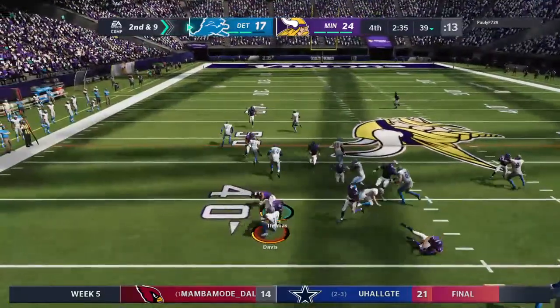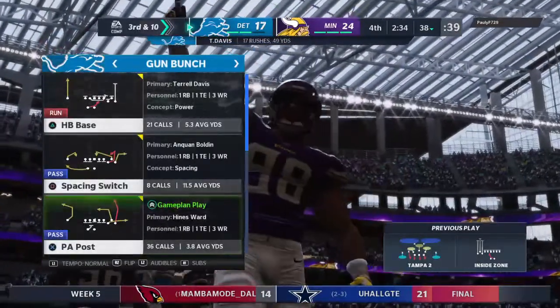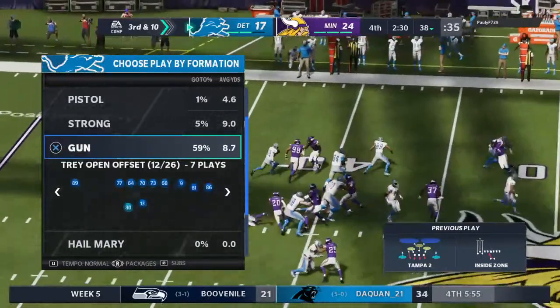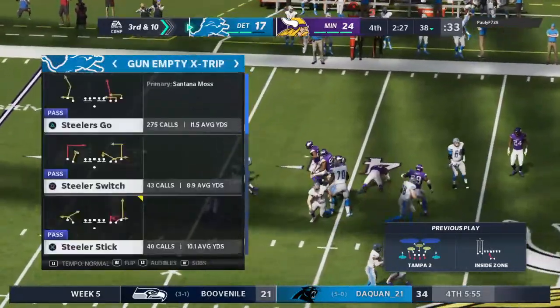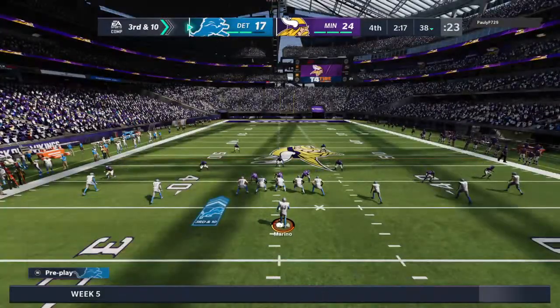From the shotgun now, here's an inside give. And this play will be blown up. He'll lose yardage back at the 38. That was well defended right there. He saw the play in front of him and was able to hold the point of attack. Then he sheds it and goes and makes a tackle for a loss.